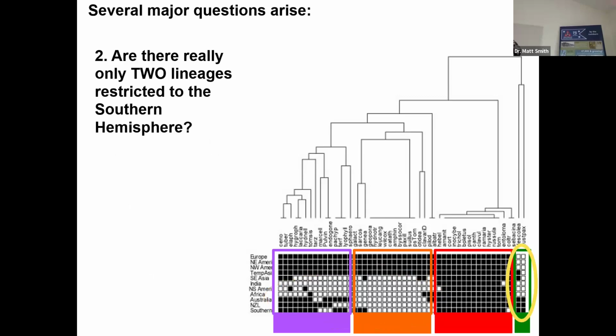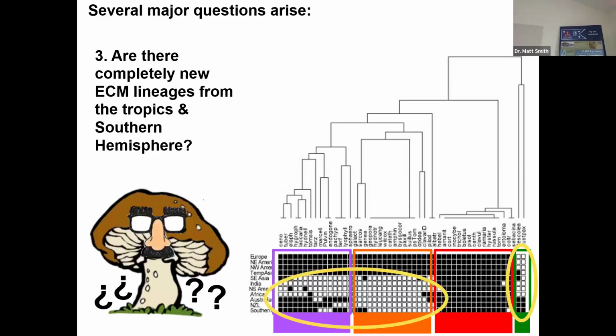The other thing is, are there really only two that are southern hemisphere endemics that evolved this association in the southern hemisphere and they just haven't made it to the north? That's one, or are there more of them that are from there? And then the other possibility is maybe in those places there could be completely new lineages of fungi that haven't been found or documented before because those places are understudied. So those are some questions to keep in mind when we talk about this.